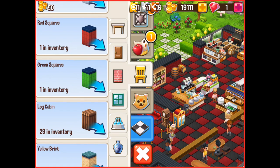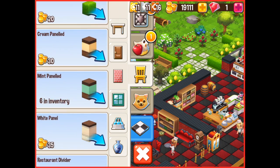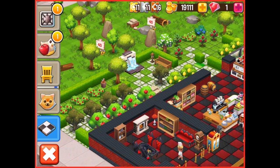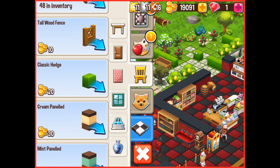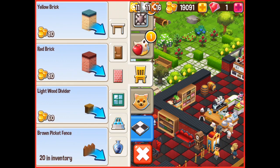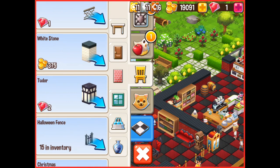Lots of cool walls in storage there as well, some I haven't purchased yet. Now I do like these hedgerows, they look quite good. I'm actually quite happy with my current design. I do like my garden area at the back. It's very relaxing, a mixture of grass and pathways, some trees and bushes scattered around, a bit of hedgerow as well. It looks quite good.